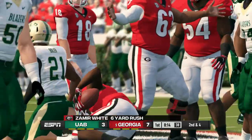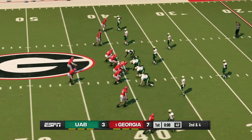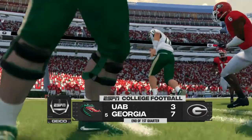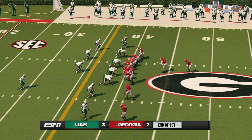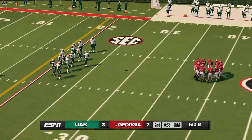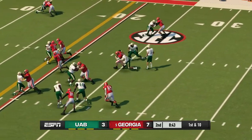Up the middle for a nice gain. There are three quarters remaining. The Bulldogs lead it by four. And we're ready for more football here in quarter number two. Makes it out to about the 29. First down, 10 to go. Ball on the 29. Takes it up the middle for a nice run.